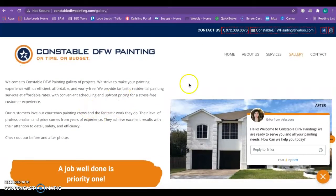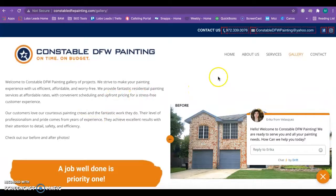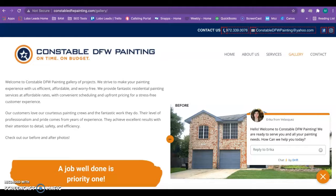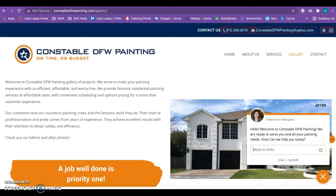So as far as your site goes, those are my tips for you. It looks really nice. Just mainly getting that content on there and potentially splitting up the pages would be a good move. So the next thing I want to go over with you is backlinks.